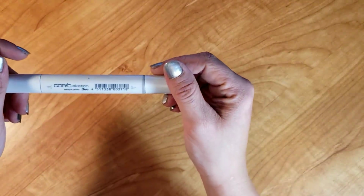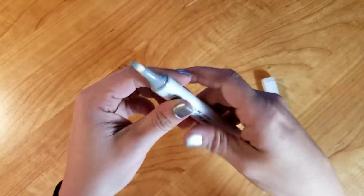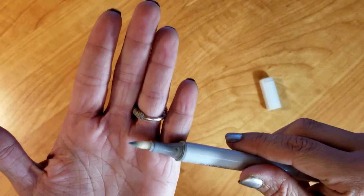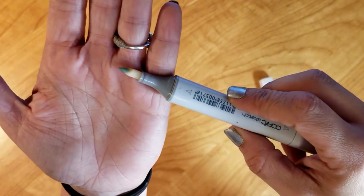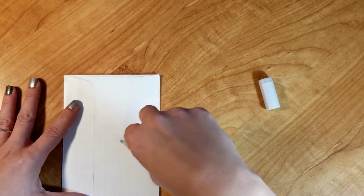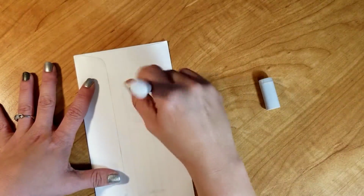Next up, of course, is the Gamsol filled Copic sketch marker. I know a lot of you have asked about this, so I'll just show you. The tip is discolored, and this is from picking up the pigments on colored pencils. But for the most part, the color doesn't come off, it's just stained. See, you're not going to get any color really off that. I use this to blend colors, especially for large areas like backgrounds.